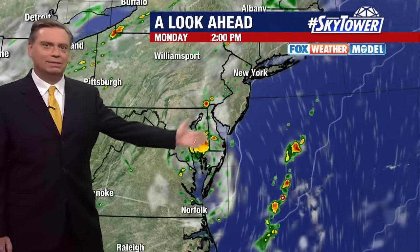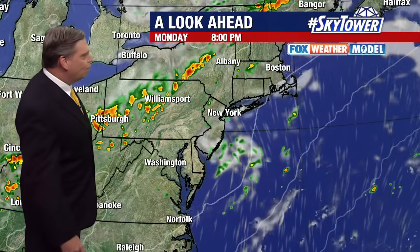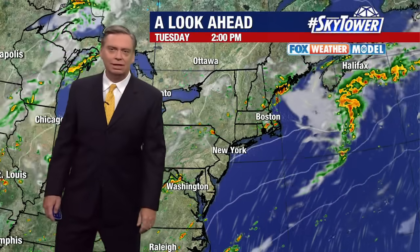So watch the Fox model working its way back over the water, but again, it's lost those tropical characteristics, but it's still some pretty windy conditions along the coastline as that continues to work its way away.